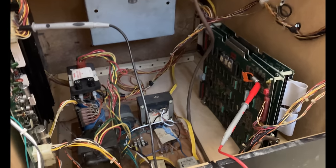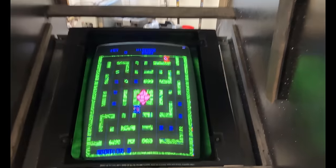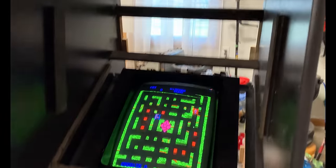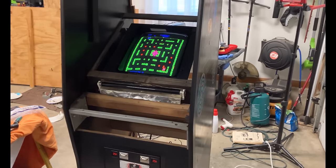All right, the board's running at 5 volts, which is what we want. Monitor's on. And there's the game in the cabinet for the first time. Hooray!